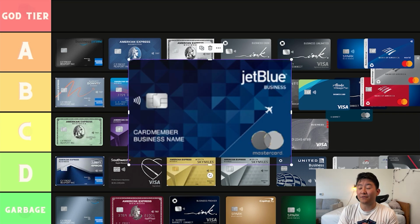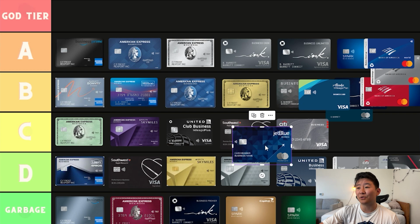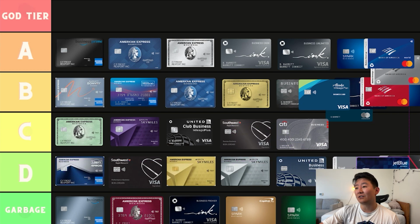Next is the JetBlue Business Card. This is a $99 annual fee card that earns 6x on JetBlue, 2x on restaurants and office supply stores, and then 1x on everything else. You also get free first checked bag, Group A boarding, faster Mosaic status, which is their tier status, 50% off in-flight purchases, 5,000 bonus miles every single account anniversary, and then 10% back on points for award flights. Points pooling, cash plus points benefits, and an annual $100 statement credit after spending $100 or more on a JetBlue vacation package. Pretty interesting assortment of benefits, but at the end of the day, only suitable for those of you out there that fly with JetBlue all the time, and because of that, it's also D tier.